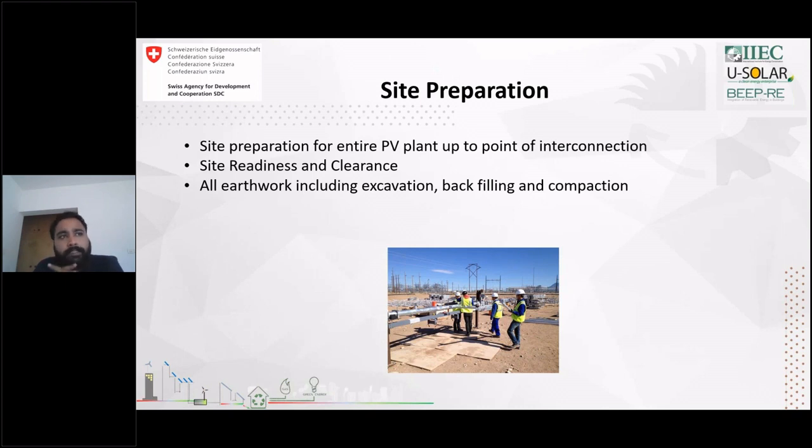If earthing has to be done, earthwork excavation has to be done. Backfilling, too. If we are doing a ground mounted project, some land might not be leveled, so that has to be leveled according to the structural report, and the site will be ready. Also in the site preparations, marking of the structures has to be done, where the structures will be put up, the site foundations and marking.